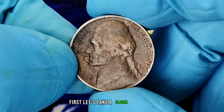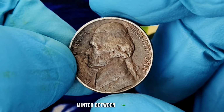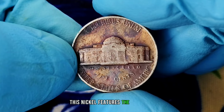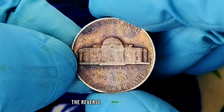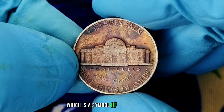First, let's take a closer look at the Monticello Jefferson nickel. Minted between 1938 and 2003, this nickel features the likeness of Thomas Jefferson, the third president of the United States, on the obverse. The reverse showcases Monticello, Jefferson's Virginia home, which is a symbol of American heritage.